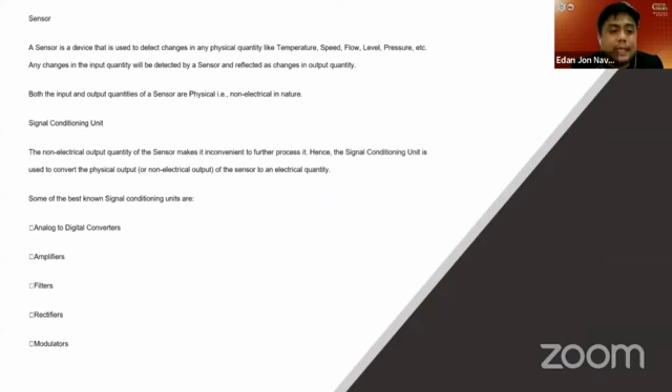A sensor is a device that is used to detect changes in any physical quantity like temperature, speed, flow, level, pressure, etc. Any changes in the input quantity will be detected by a sensor and reflected as changes in output quantity. Both the input and output quantities of a sensor are physical, in other words, non-electrical in nature.